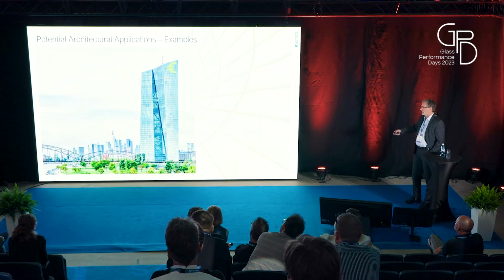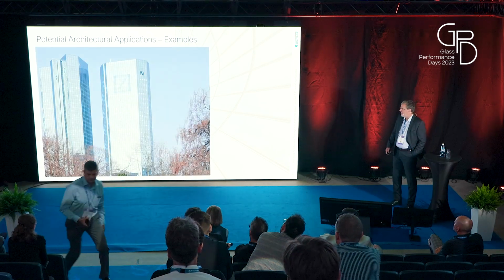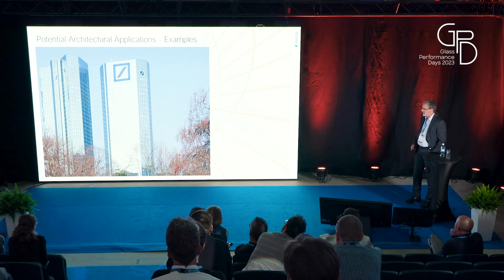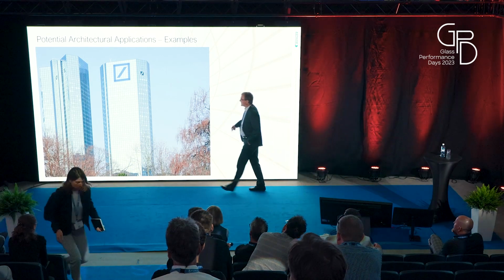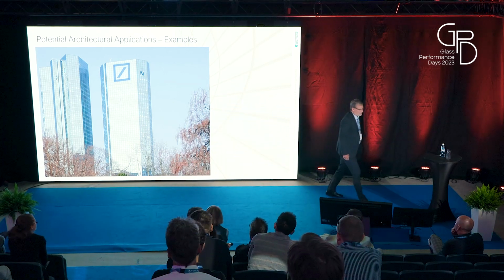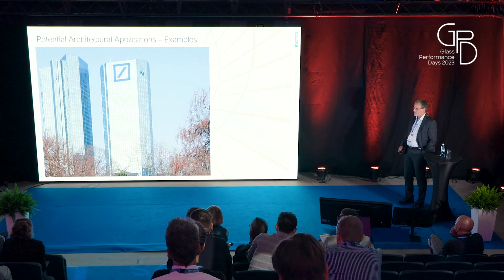Another example, because I'm living in Frankfurt, right? So I could do something like this, or also an example out of Frankfurt. So the Deutsche Bank building. You see the little logo here. This is actually the real one, which can be illuminated at night, but you can actually really get much bigger with applying these processes, hopefully in the future.